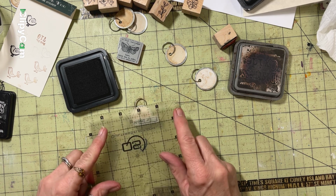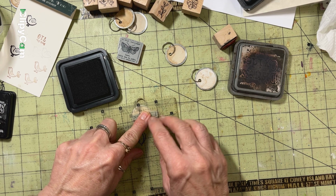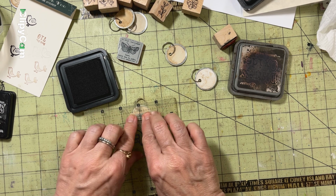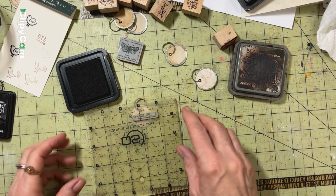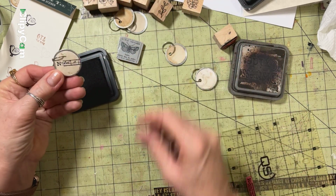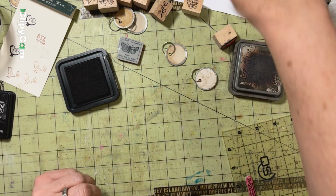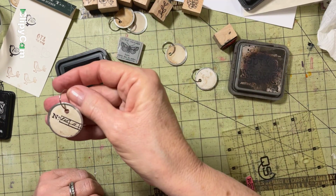Now we're not going to get all of this, and I don't mind that we're not going to get all of it. It's going to go off the edge. That's okay. Okay. There you have it. That looks great. Yep. I think that looks really good. I like that one. All right.